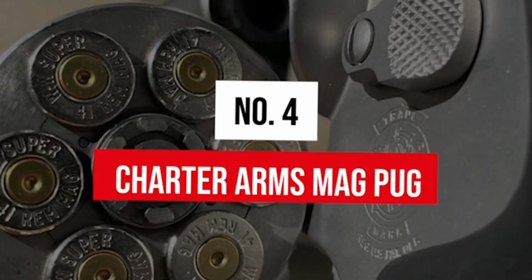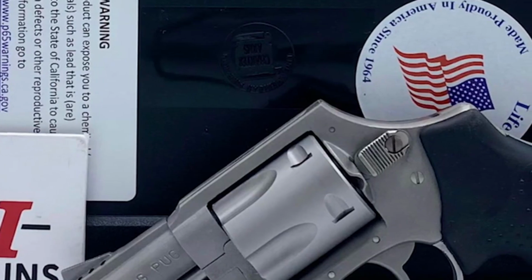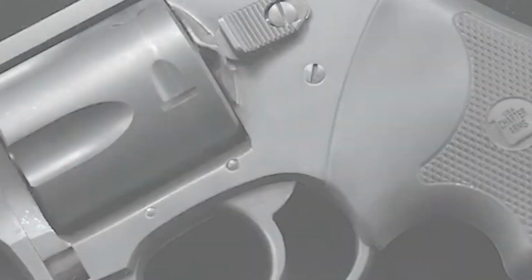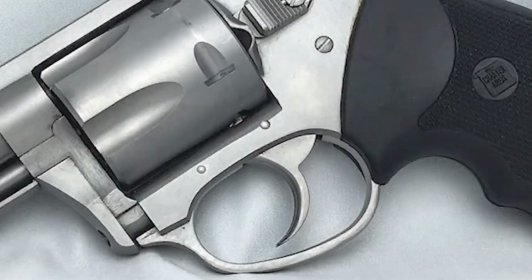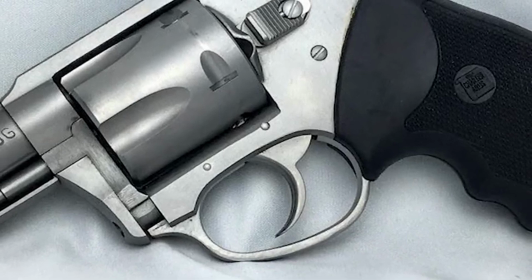Number 4. Arms Mag Pug. When a company has a reputation for quality control that's described as hit or miss, that should be a red flag. Arms has earned this reputation the hard way, and the Mag Pug is a perfect example of why. The reliability issues with Arms products are legendary in the worst possible way.